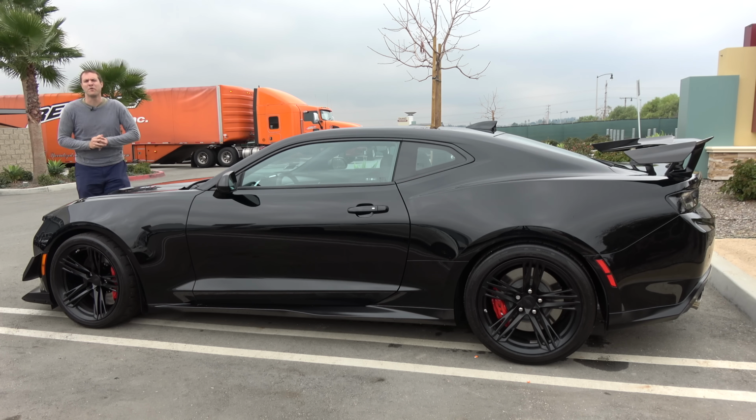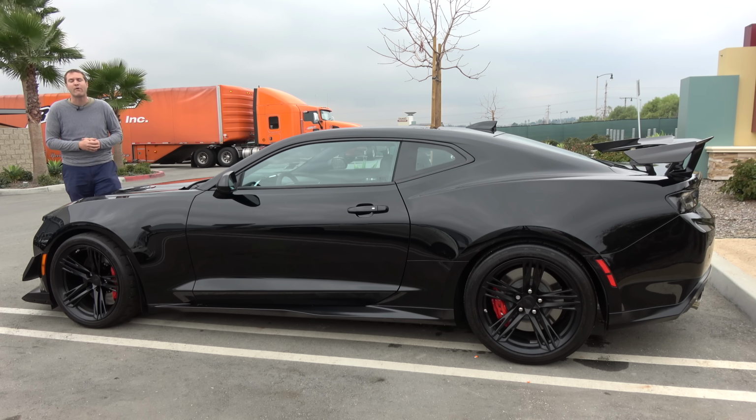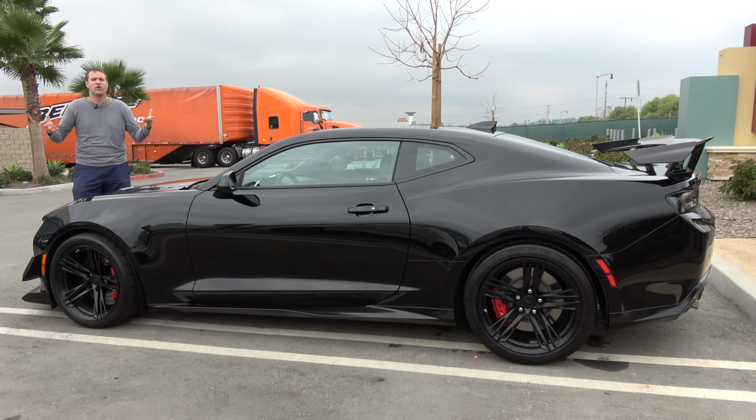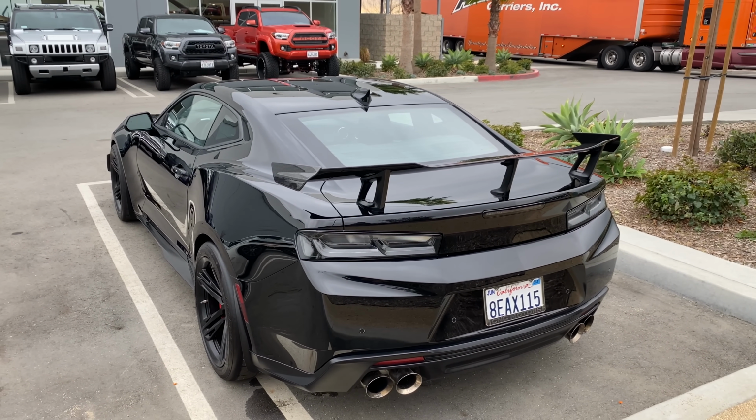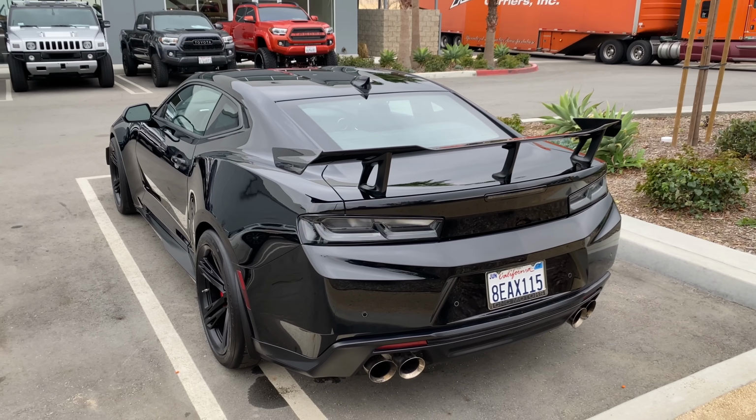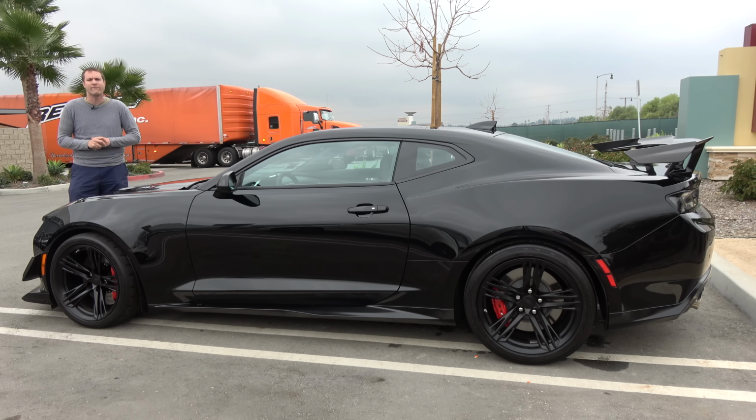So let's talk Camaro. The base Camaro now uses a turbocharged 4-cylinder, which makes 275 horsepower. Or you can step up to the V6 model, which has 335 horsepower. Or you can step up to the V8 powered Camaro SS, which has 455 horsepower. Or you can just go nuts. Go all the way to the top and pick out the Camaro ZL1, which has a 650 horsepower supercharged V8 and a starting price of just under $65,000.